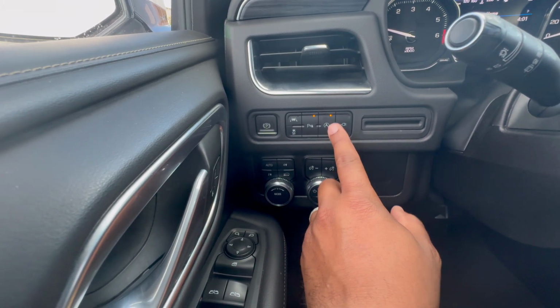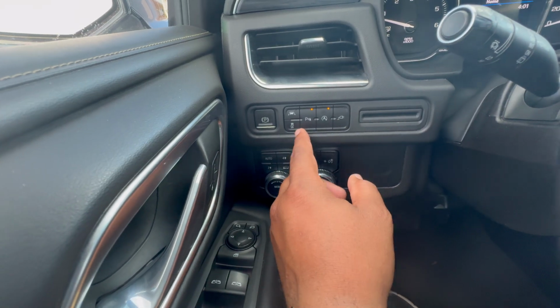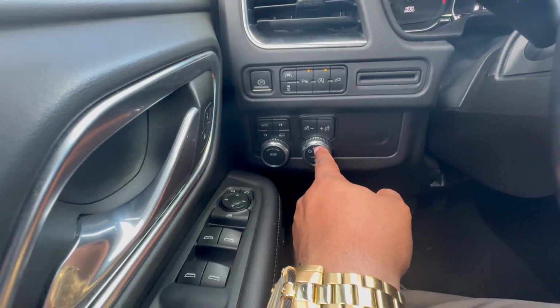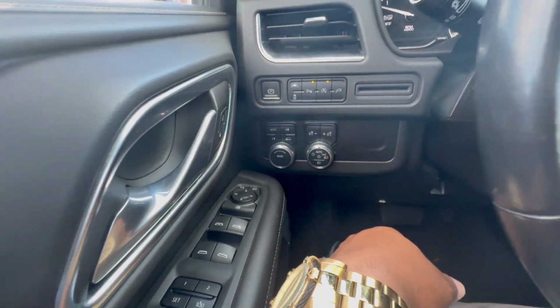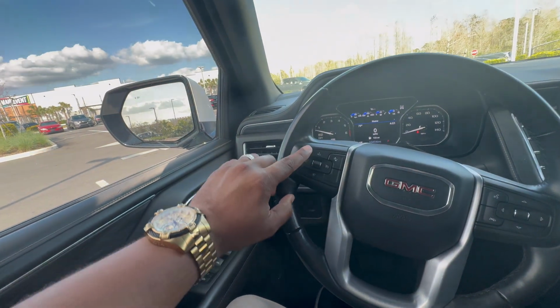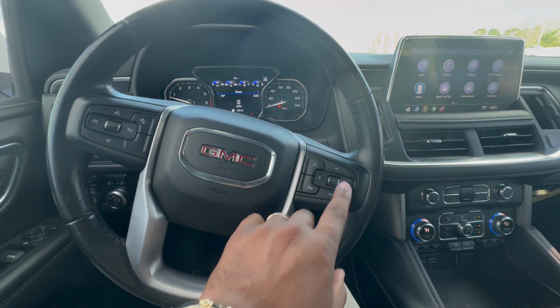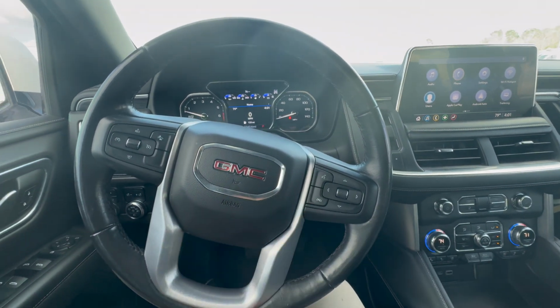the electronic start stop, turning on any of the outlets you have in the truck, traction control, your 4-wheel drive, your brightness for your dash, and your headlight control. On the steering wheel, you have your cruise control with the adaptive cruise control and forward collision warning. You have your menu controls with the voice control and answering the phone.